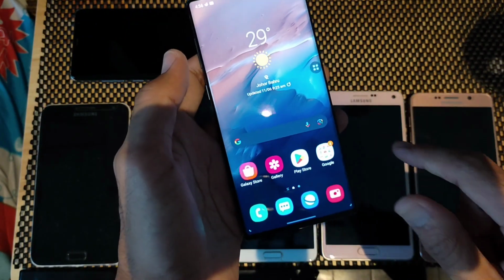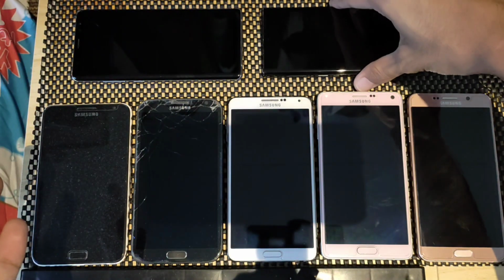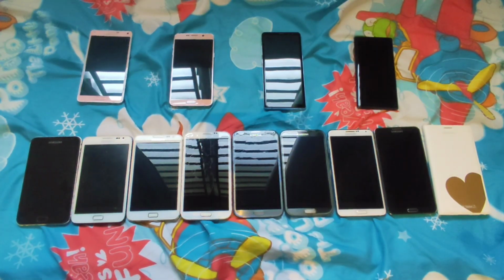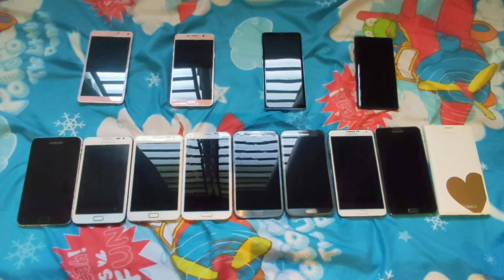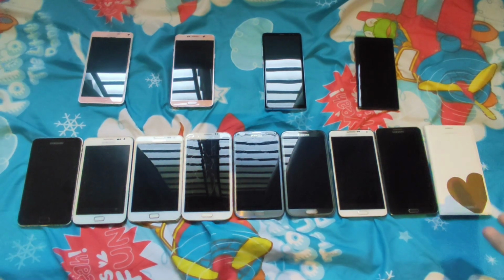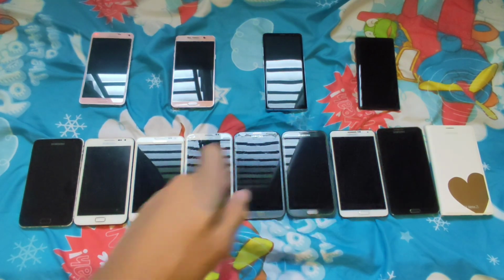Wow. So now I'm going to show you the full Galaxy Note series collection. Let's go. And yep, this is my full collection of Samsung Galaxy Note series. Look at that, I have 3 Galaxy Note 1, 3 Galaxy Note 2, 3 Galaxy Note 3, 1 Note 4, 1 Note 5, 1 Note 8, and 1 Note 10. Look at that.